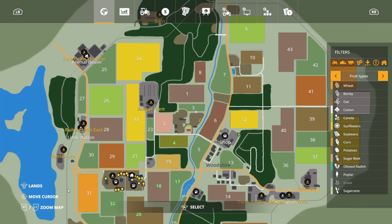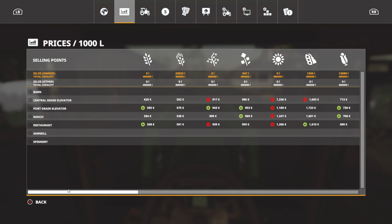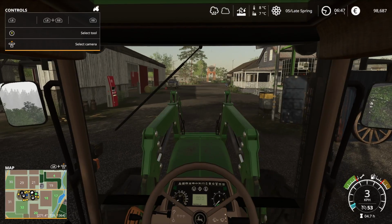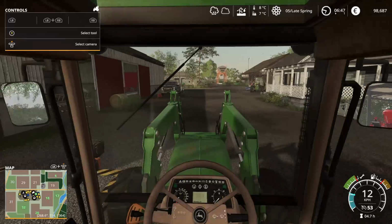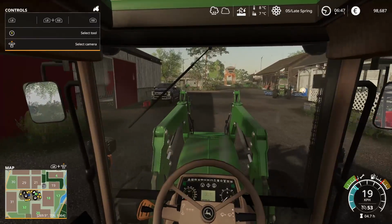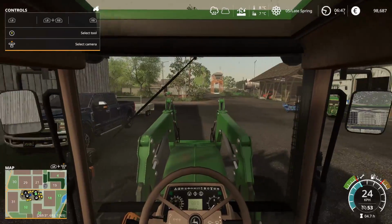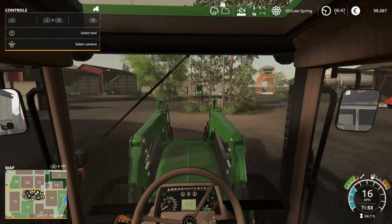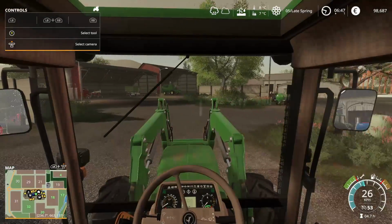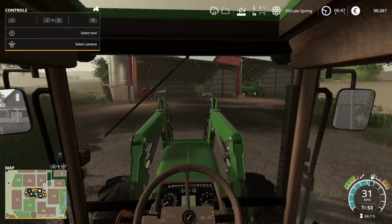What do I have in the silos at the moment? Let's have a look at what we've got in the silos. We've got some barley in there, so I might grab some barley for the pigs as well. Let's do the straw first, I think. Yeah, we'll do the straw first. So we'll duck over here.